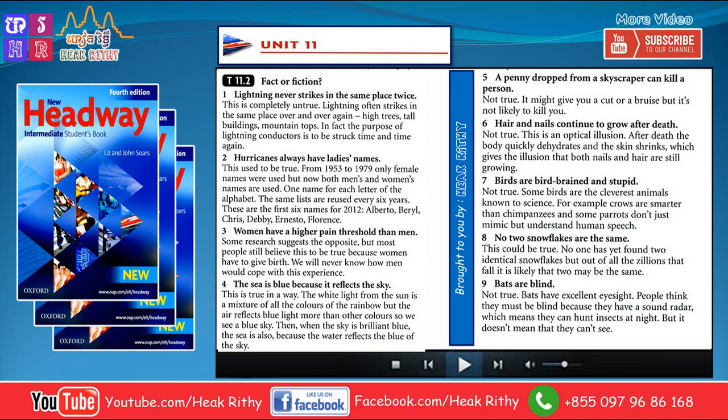8. No two snowflakes are the same. This could be true. No one has yet found two identical snowflakes. But out of all the zillions that fall, it is likely that two may be the same. 9. Bats are blind. Not true. Bats have excellent eyesight. People think they must be blind because they have a sound radar, which means they can hunt insects at night. But it doesn't mean that they can't see.